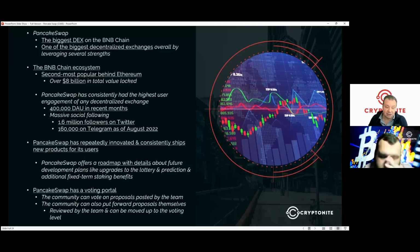The other cool thing is they always have their roadmap. They detail everything that's going to happen on their website, which is really good. And they really try to innovate and come up with new things all the time. So they also have a voting portal, so you can make proposals or you can vote on existing proposals.